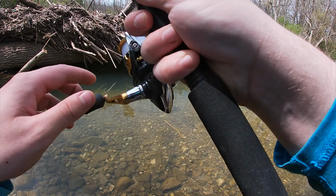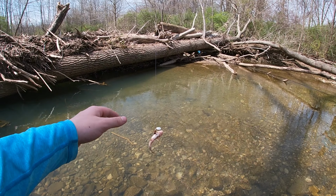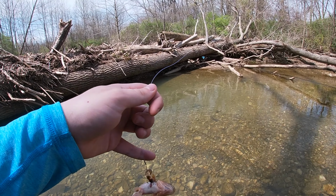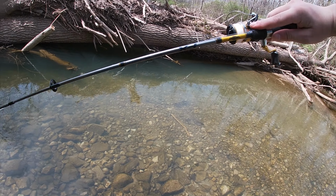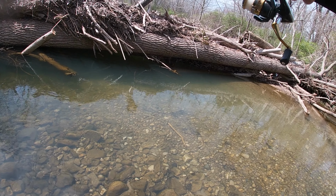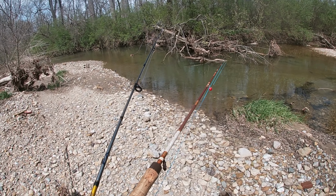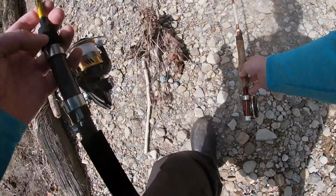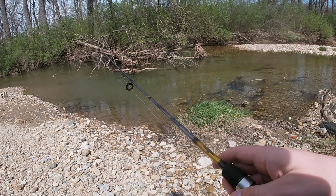There we go, I got one. Nice little guy, just snagged him in the gill as he went to run for it. See if we can't get another one. All right, guys, there's a couple huge chub right here suspended in the current. Gonna see if I can pick one off with the spinner. We'll see how it goes.